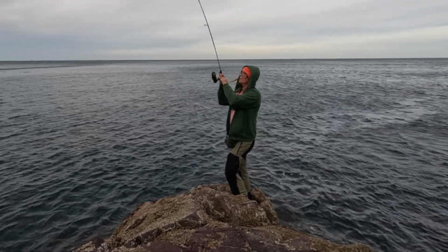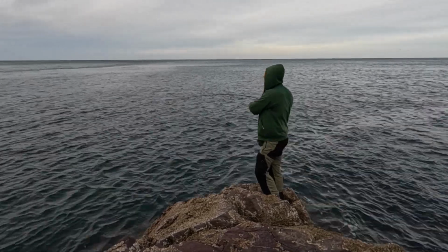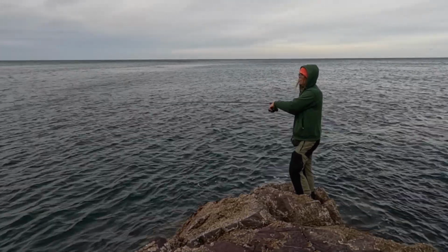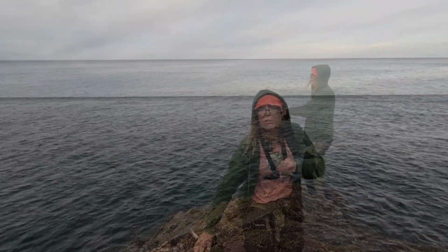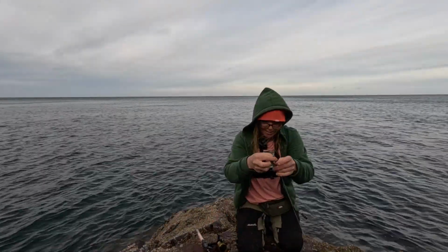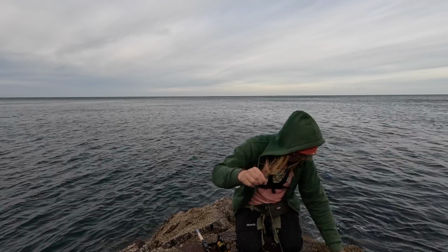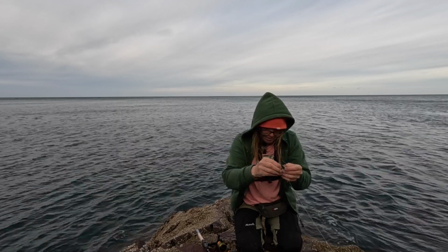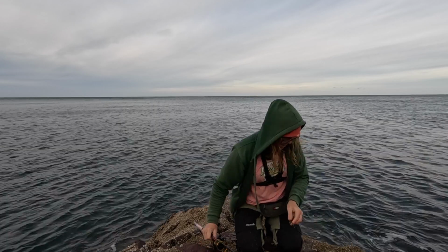Feels like I'm stuck on something. Oh, yeah, I was stuck on something. Must be on the seaweed on the bottom. Yeah, it's getting stuck on seaweed. Get that up a bit quicker. It's obviously not as deep to the left there. So I'm going to change it from blue to gold. And like I say, I have caught codlin on that one in the past. So we'll give that a bash.